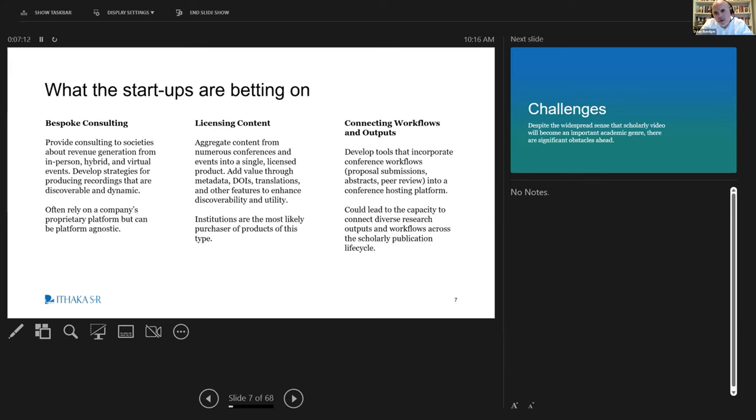And I'm drawing here on an article that my colleague Daniel Cooper and I wrote earlier this year in the Scholarly Kitchen. We're seeing startups that are really focused on consulting and advising societies about revenue generating strategies from their meetings and from the content that comes with them, and who are working to develop strategies to produce and add value to the video that make them more discoverable and dynamic. And I think Cadmore is a really good example of people working in this general space. Sometimes this comes with a proprietary platform. Other times, the services are agnostic as to platforms.